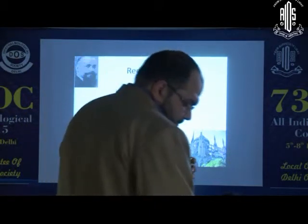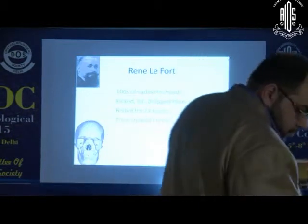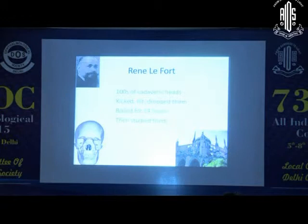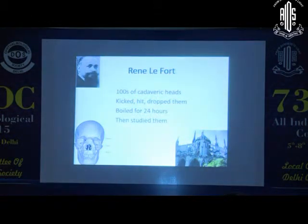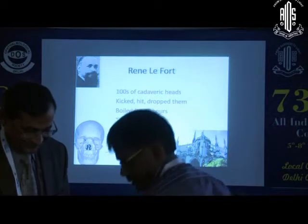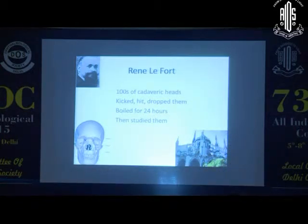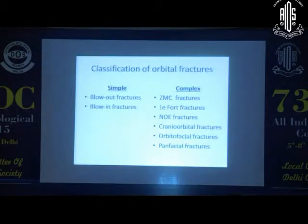Type 3 is where you have a complete craniofacial disjunction. There's a complete transection right from the lateral orbital rim, medial orbital rim, the NOE, and finally the lateral orbital rim on that side. That's a type 3 Le Fort fracture. And he basically came up with the concept of the orbital struts, the facial struts and the buttresses, which are the principles behind which when we try to refixate these faces and the orbitofacial skeleton, if you do not fixate these buttresses, you're not able to do a good job of it.